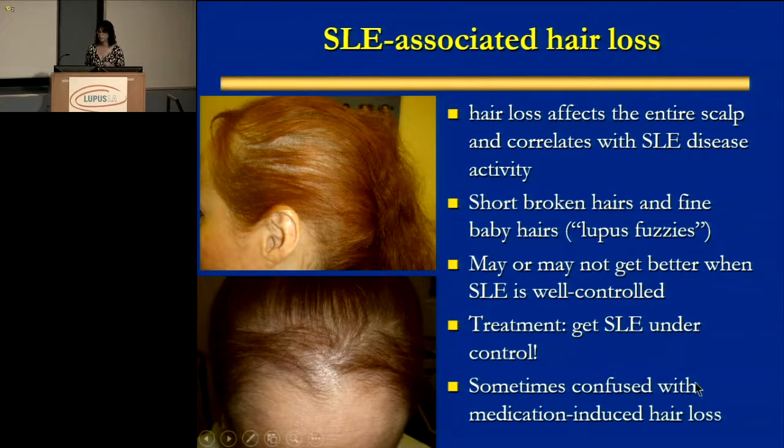And sometimes we physicians will have a hard time understanding whether or not this is a medication-induced hair loss or lupus-induced hair loss. And as you know, you read the package insert for every medication, and it says hair loss with it, including our favorite Plaquenil. Right, so that can be very, very tricky to figure out.